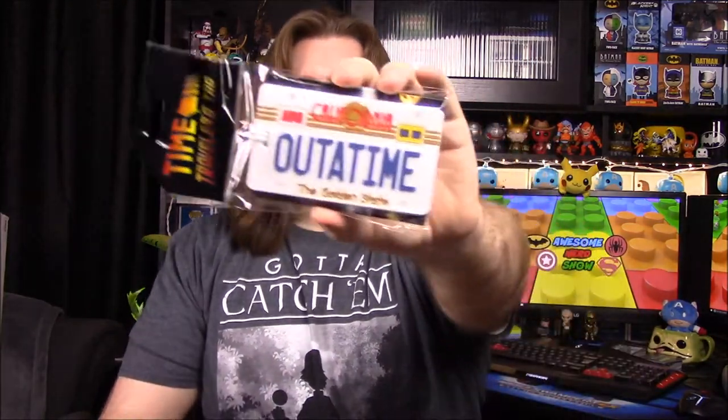Then next up, we have a luggage tag thing, which isn't very useful. But it's the Back to the Future license plate, so the Out of Time license plate there.